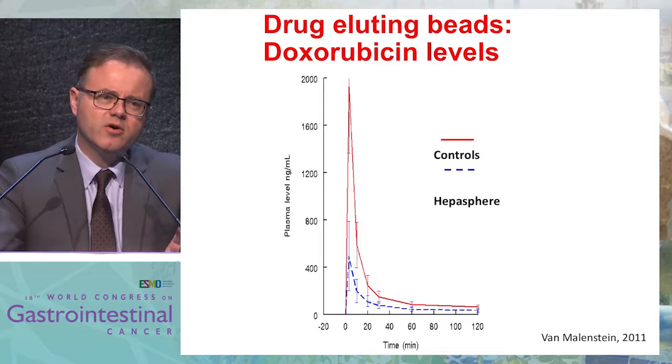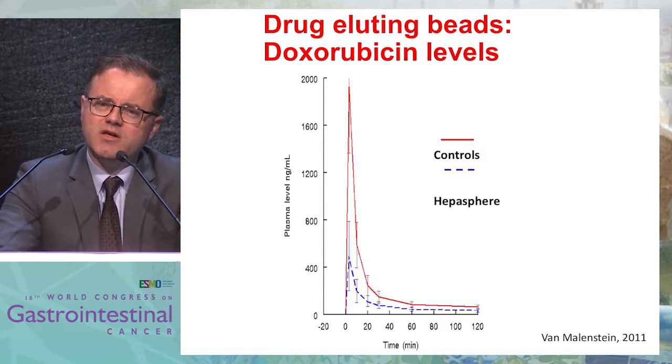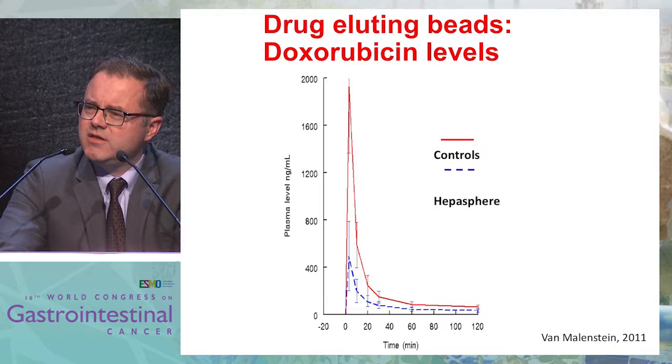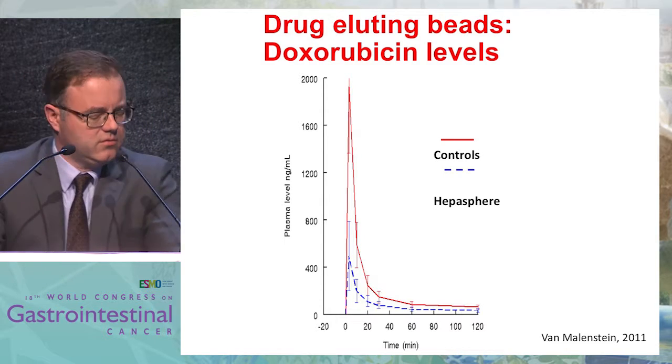And the most important aspect of these beads is that you limit the systemic exposure of the chemotherapy. And so you limit the effects on bone marrow suppression, alopecia, and you increase the quality of life.